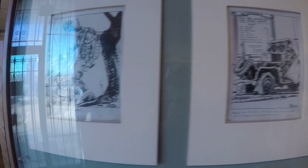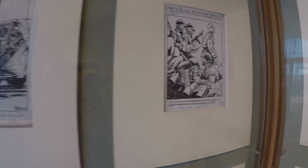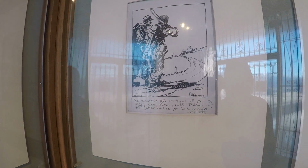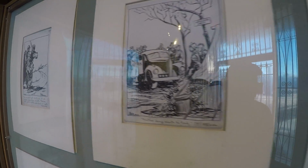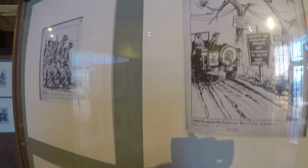Saddle still works. These are all the original ones, and they're signed and autographed and dated too. But my camera's not doing them justice. They used to have these in the military paper, I think with Stars and Stripes and stuff. Kind of like a morale picker-upper.